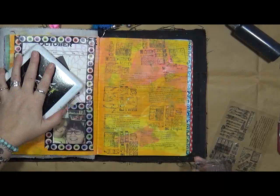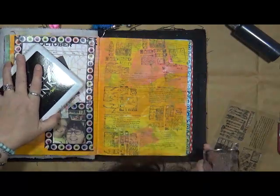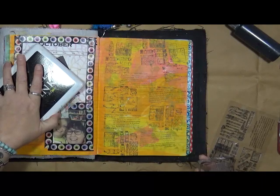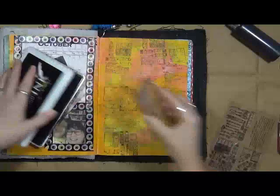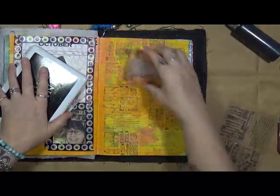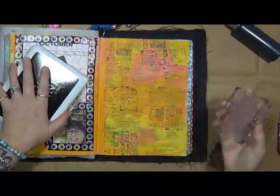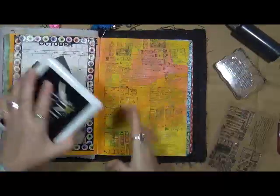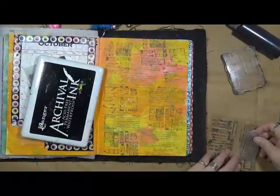Joseph Mallord William Turner. Something about he was one of the greatest masters of British watercolor landscape painting. He's commonly known as the Painter of Light. I thought that was the, what was his name? I can't remember. Anyways, all right, so I've got some, I just wanted something on that background so it wasn't so blank.